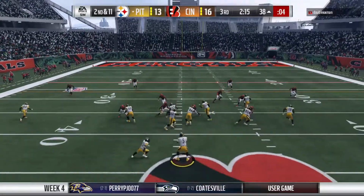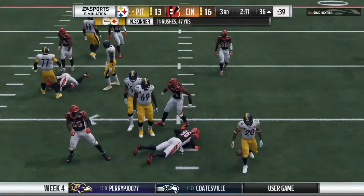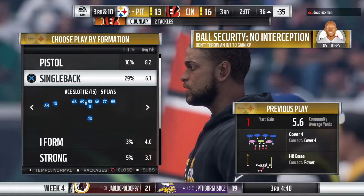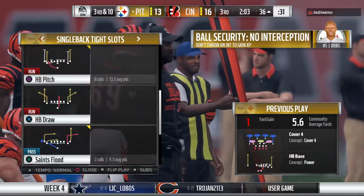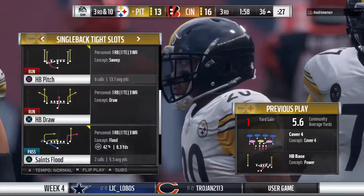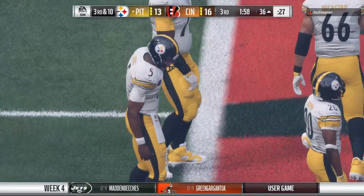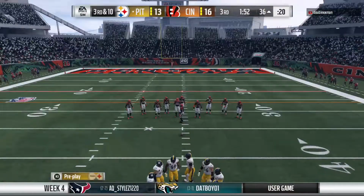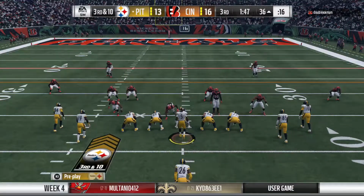Play clock winding down. They'll run it now out of the gun. And tough sledding. He'll get maybe a yard. Stop short of the 35. And the Steelers on third down. They've converted just 2 for 6 thus far. This is 3rd and 10.